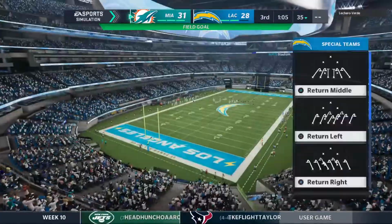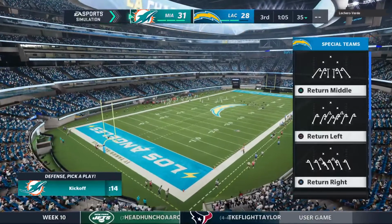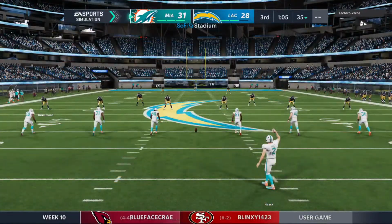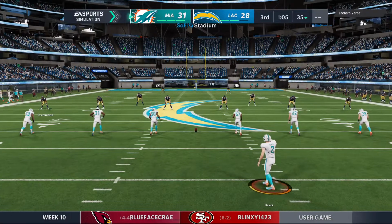These kickers now, it's like we take them for granted. Kicks like that used to be such a big deal, and now you just expect them to make it. Yeah, you're exactly right, and we shouldn't take them for granted, but I have a theory about it. You want to hear it?